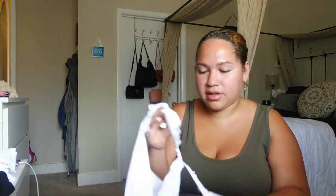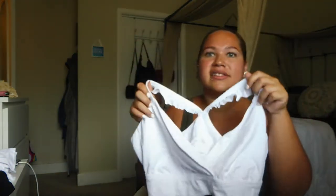So the next two pieces I'm going to show you are sports bras, and I got them both in a size extra large, and I got a white one and a black one. So here's the white one, and it is called the Real Me.